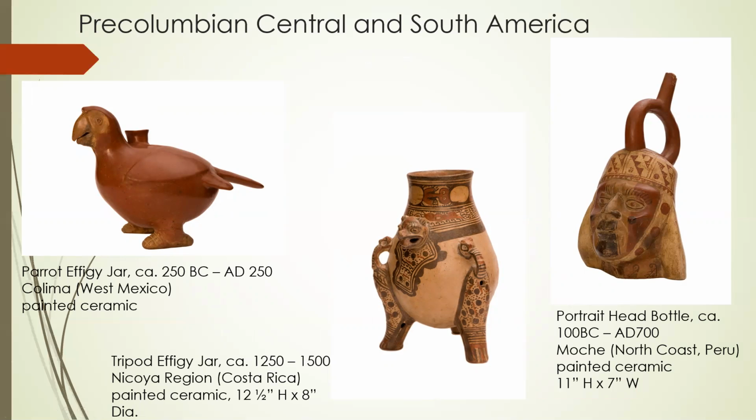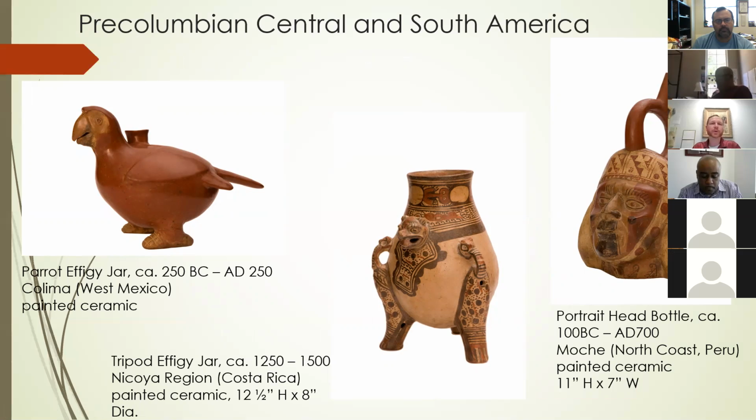Okay, and the final section that I want to introduce today is our pre-Columbian Central and South American ceramics. What you see on the screen here are 3 examples of pottery from Mexico, Costa Rica, and Peru. One thing that seems to be a common feature among pre-Columbian, Mesoamerican, and South American ceramics is their representational quality. Be it birds, humans, plants, in many cases architecture. There are some ceramic vessels that are depicting houses. They really went all out for representational ceramics and just totally excelled at doing so.